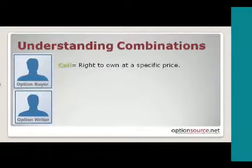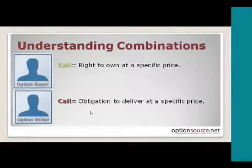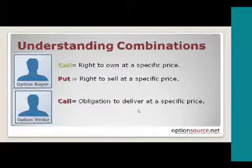Now, if we look at this from an option writer's perspective, if we sell a call, we have an obligation to deliver at a specific price. Remember, there are two sides to every one of these contracts. Somebody has the right to own at a certain price, and somebody on the other side has the obligation to deliver. As long as you know where you sit within this agreement, you can start using that to your advantage. We're going to talk about this further in a minute.